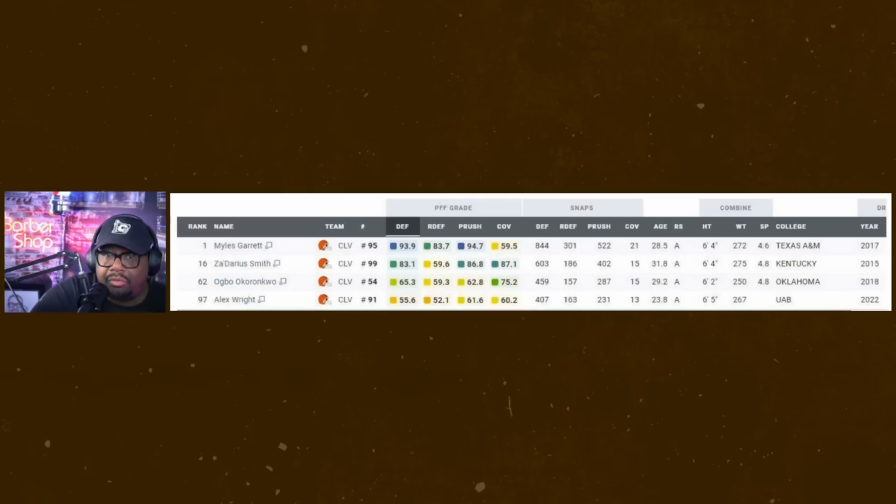93.9, 94 overall, basically. Highest pass rush grade, 94.7. And we talk about it, and I wanted more from Za'Darius Smith. I've been on record, said I want more than 5 sacks. Za'Darius Smith, silently solid. Take a look at his pass rush, his defensive grade, 83.1. His pass rush grade is at 86.8.